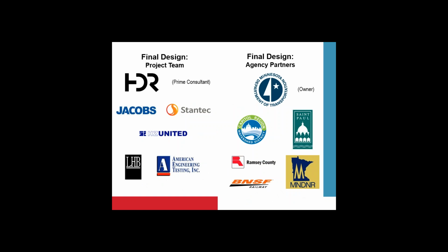Now, to get to the final design, where I personally was much more involved, on your left you'll see the project team. It was a pretty good and diverse project team. But we also had a number of agency partners, with MnDOT being our client and the project owner. But City of St. Paul was heavily involved as well, as Cayuga was a city street. Lorient, which was also kind of the west frontage road situation.